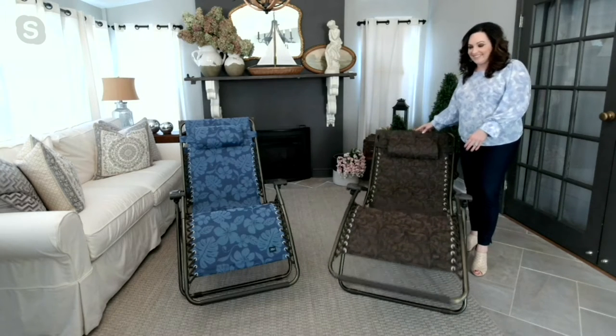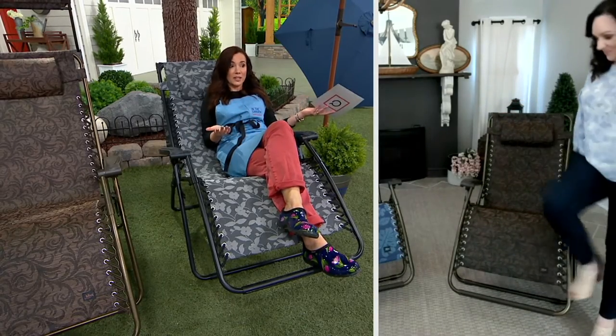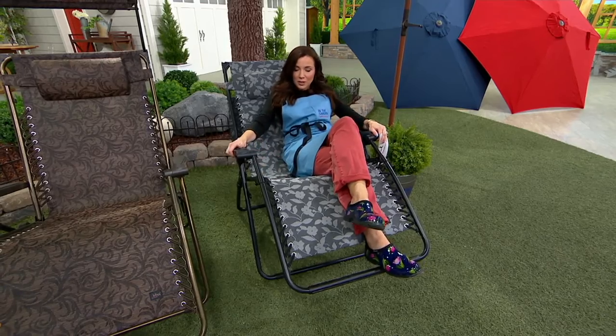Well, it is the most relaxing chair. I wanted to show you, I moved over to the side. I'm actually still very comfortable. I could sit just like this. But look how much, let me move up so you can see.